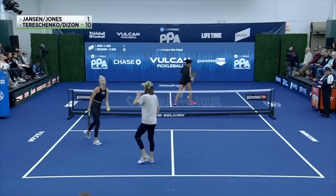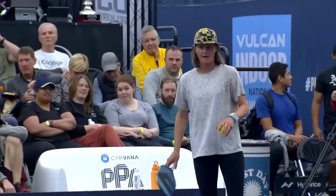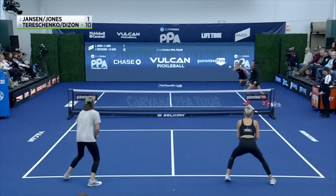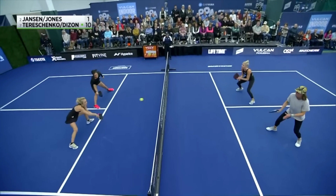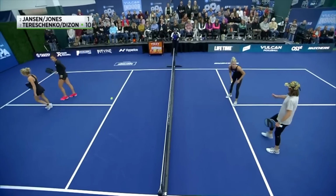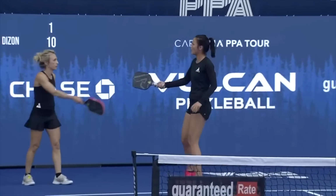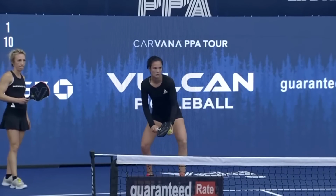Second serve. Dizon had a good look at it. He did. Right move. Yeah. Tereschenko set her up well with the drive. 10-1-2. Side out. Yeah, Tereschenko just not able to clear her body there. Her weight was still kind of falling back as she hit that dink. 1-10-1. Didn't have the spacing.